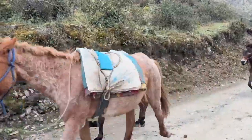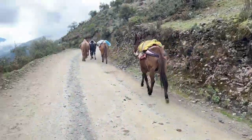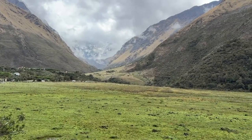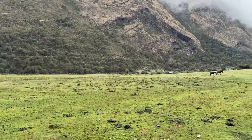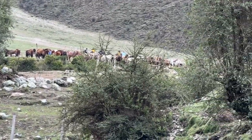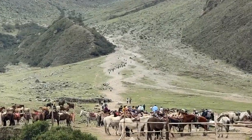The entire area is filled with horses, and even a few donkeys along the trail. A lot of people choose to ride horses to help them get to the top, and you can actually find horses available at multiple points throughout the journey. But if you decide to hike the whole way like us, it's around a 2-hour climb. And honestly, it's a serious workout.